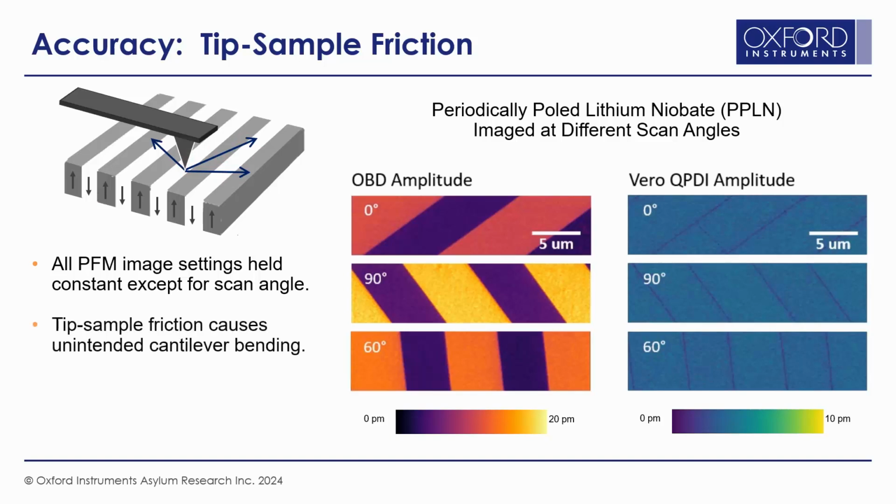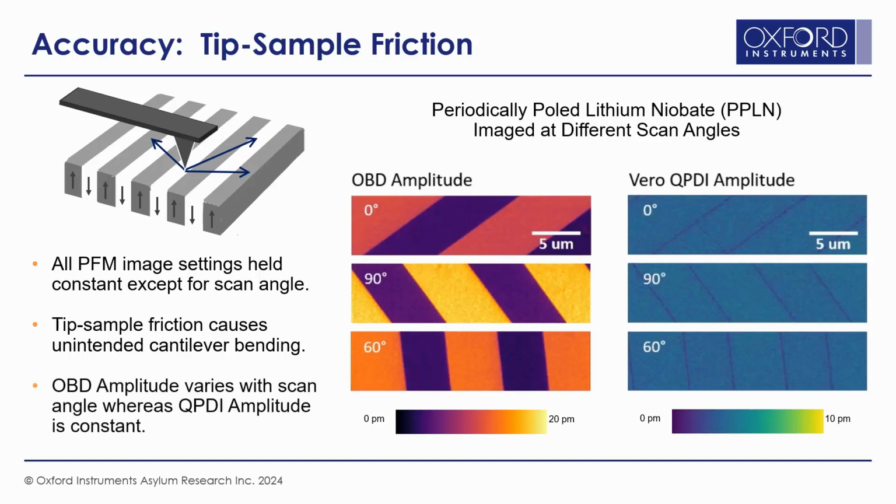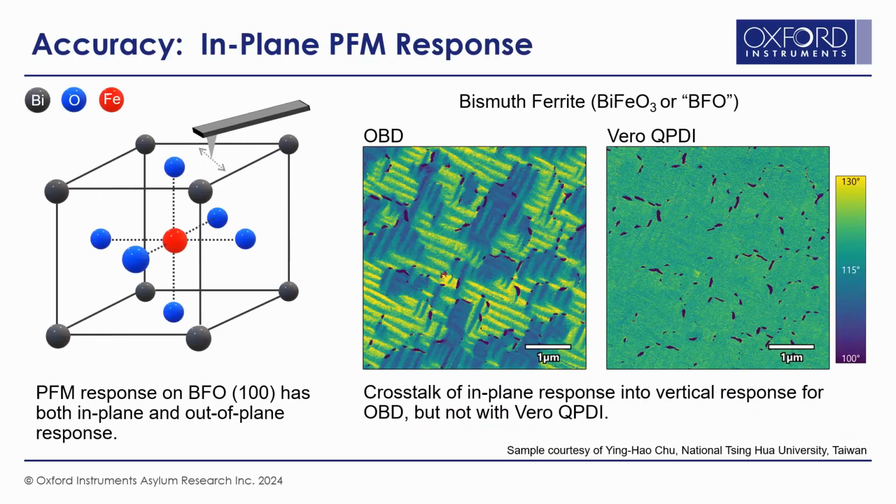And you can see that tip sample friction causes this unintended cantilever bending, just as we saw with the force curve. But now when we apply it to the image, we can see it has real consequences for the OBD amplitude. At 0 degree scan, different from 90 degrees, different from 60 degrees, whereas with Vero QPDI, all of those amplitudes are the same regardless of the scan angle. And that's how it should be.